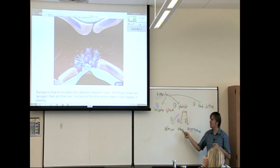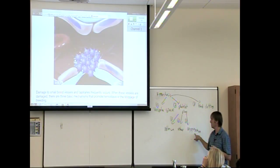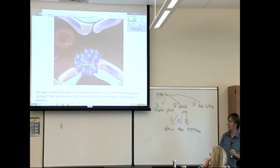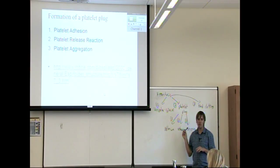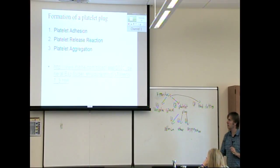And then the release is those platelets, which are full of chemical signals that they release. That's the release reaction. Those signals bring more platelets to the area, and they adhere, those new platelets release, and that brings more platelets. So it's a positive feedback loop until the bleeding stops, basically. We'll come back to that in a moment. Does that seem like a permanent fix, just having some platelets stuck there? It's not. It's kind of temporary. Let's plug that hole as quickly as we can.